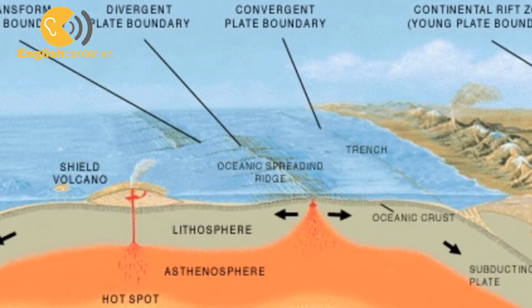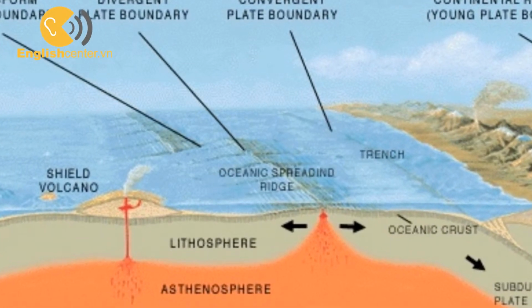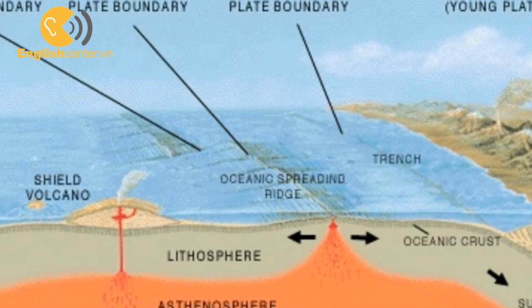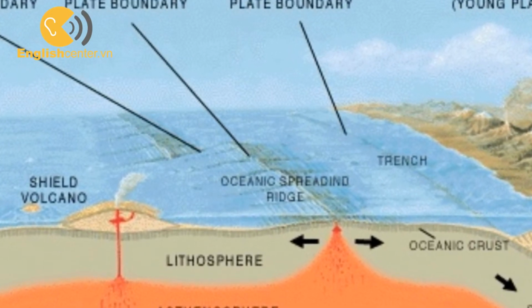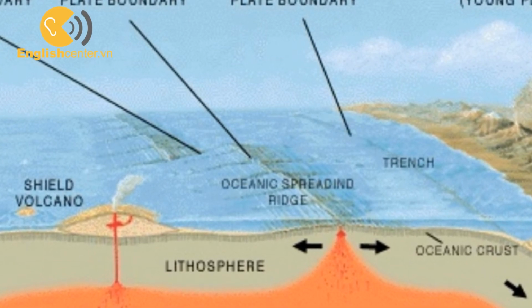Mountains can also form along rifts under oceans. For example, the Mid-Atlantic Rift goes down the middle of the Atlantic Ocean, from the Arctic to Antarctica. It's about 10,000 kilometers long. There are many underwater mountains on both sides of the rift.